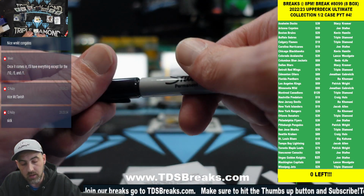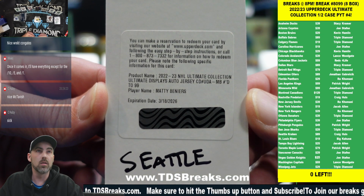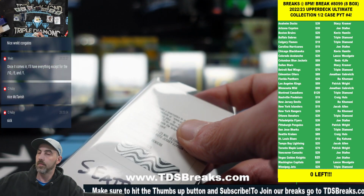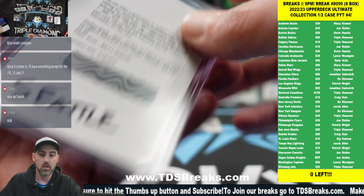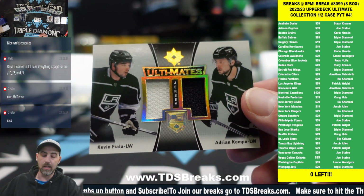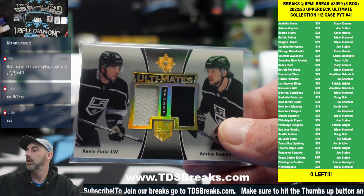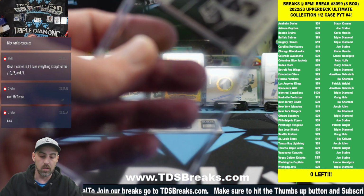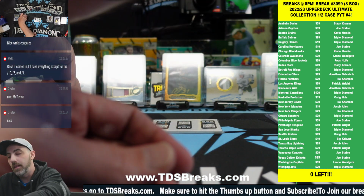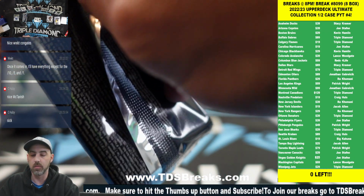That is his rookie jersey auto. Rookie jersey. Ultimate Displays auto jersey. Should be a rookie, I believe. And again, the Kings on the board. Fiala and Kemp on the Ultimates jersey card. That one is not numbered. No numbers on that one for the Kings. That leaves us with four to go. We are halfway through the inner, halfway through the break.